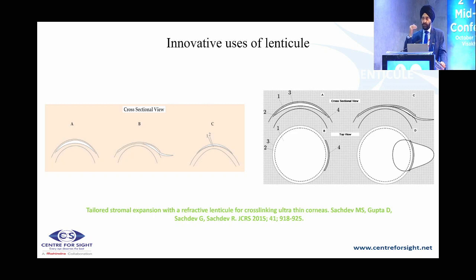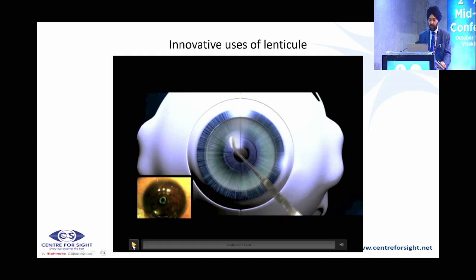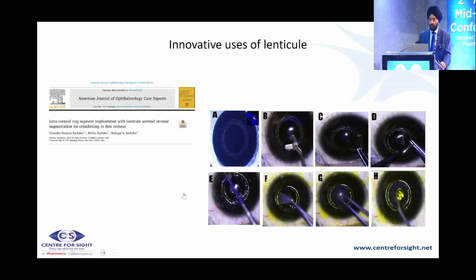So at the time when you are doing the cross-linking, we would put a lenticule of adequate thickness. It is not like a contact lens of a fixed thickness, but you are doing tailored stromal expansion. That means that if I need a lenticule of 60 microns or 50 microns, I could take a patient who was undergoing SMILE and put that onto the cornea. You can see we always do epi-off, put the lenticule here, and then do the cross-linking.